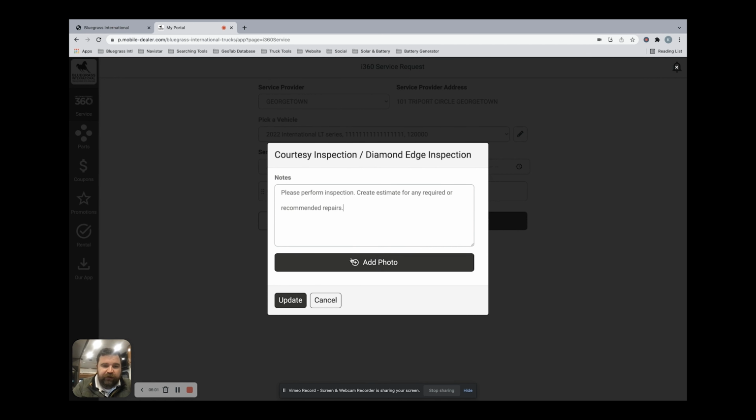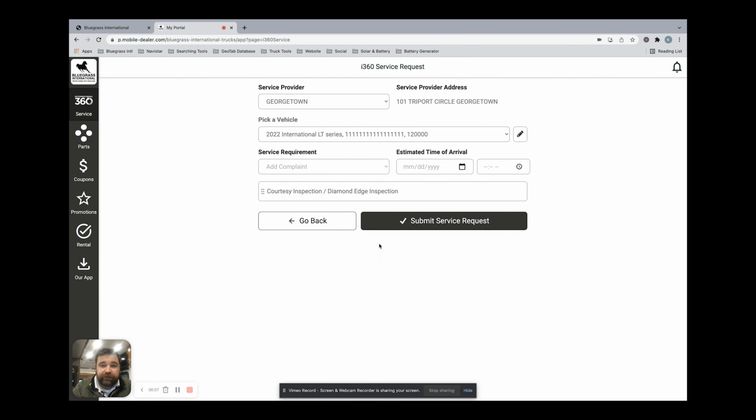You can add a photo. So please perform inspection, create estimate for any required or recommended repairs, update. So we put that in, and you can add several different service requirements if there's a list of things that you need to have done.